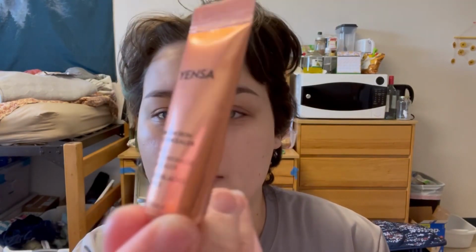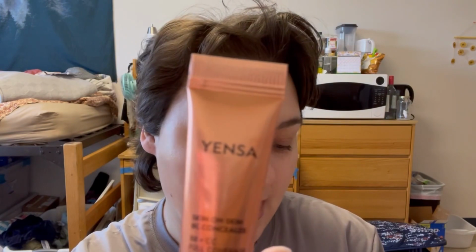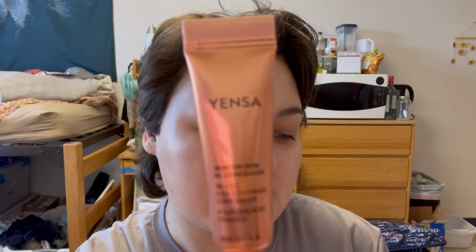So this concealer is from Yensa Beauty. I have never heard of that brand. Actually, I'd only heard of two of these brands that they sent me. I've never heard of Yensa Beauty. It's a skin-on-skin BC concealer in light neutral. Hopefully this is my shade.